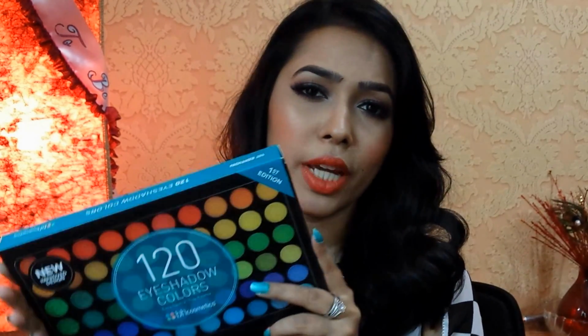So if you're starting off with makeup, I would suggest you to get something like this, the 120 or 180 eyeshadow palettes. This one is from BH, Coastal Scents have them as well. Also e.l.f. makes some good eyeshadow palettes. Try any one of these. If you can get something which is a mixture of colorful eyeshadows as well as neutrals, then you can just work with one palette only. You don't need anything else.